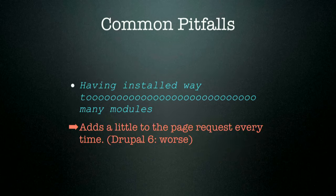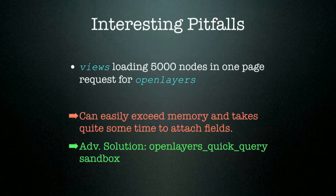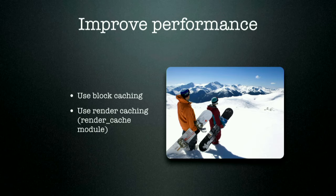Having installed way too many modules was the worst in Drupal 6. In Drupal 8, it's no longer that much of a problem. In Drupal 8, we just have a little too many classes, maybe. Then there's a little story for Views and OpenLayers that could exceed your memory. There's a little module for that. Then you use block caching and render caching, like my Render Cache module, to improve the performance.